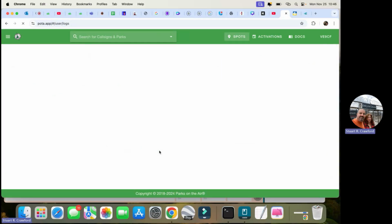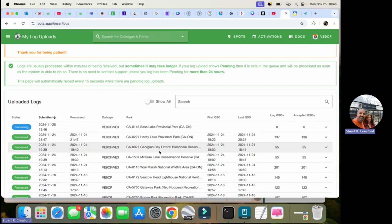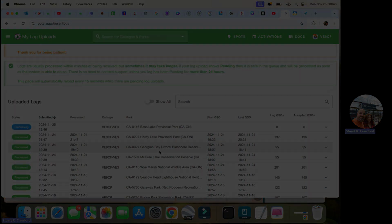So Polo makes it that simple: spotting, setting up, and then submitting your logs. There are no modifications you need to do with ADIF Master, nothing like that. Polo exports them all as World Wide Flora Fauna, and as we say up here, Bob's your uncle.